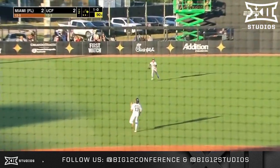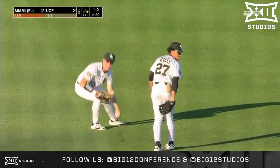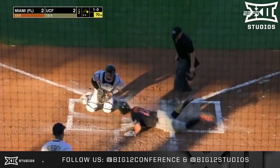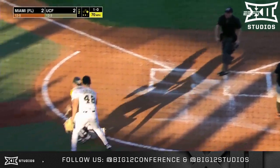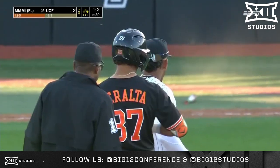High pop-up. Shallow center field. Ross had to get on his horse a little bit and then dropped it. They're going to wave Johnson home. Play at the plate. The ball gets away from King. Johnson scores and Miami takes the lead.